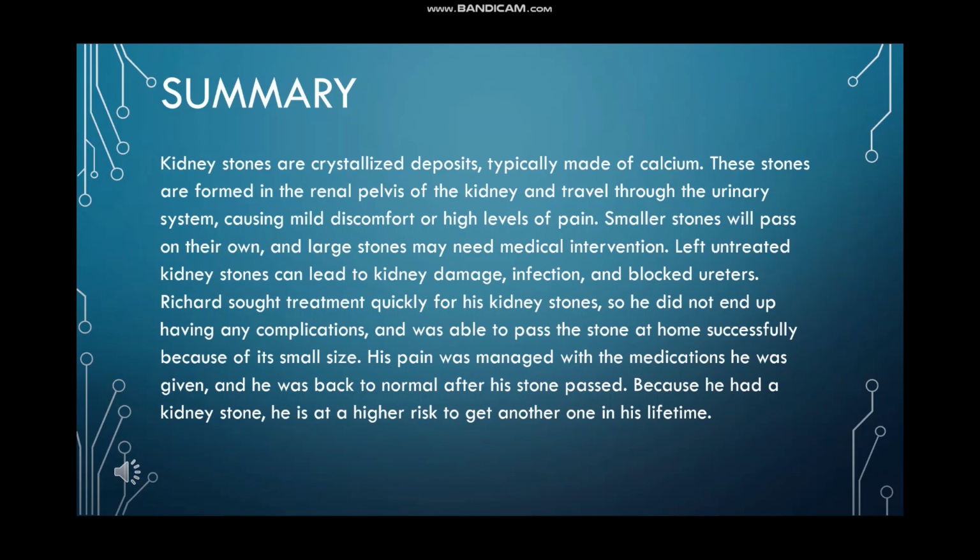Richard sought treatment immediately for his kidney stone, so he did not end up having any complications and was able to pass the stone at home successfully because of its small size. His pain was managed with the medications he was given, and he was back to normal after his stone passed. Because he had a kidney stone, he is now at a higher risk to get another one in his lifetime.